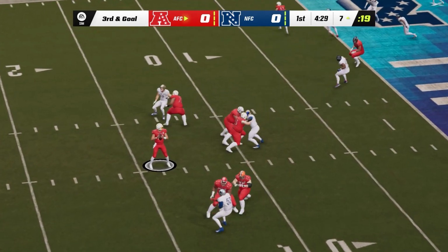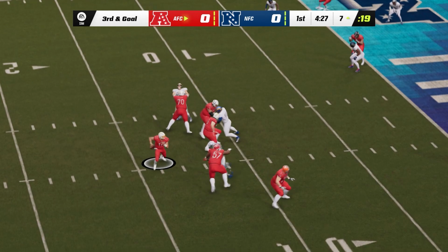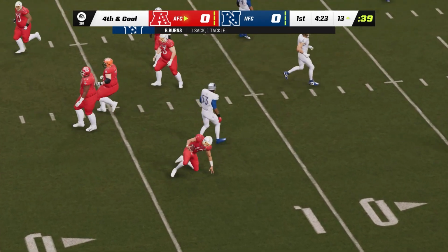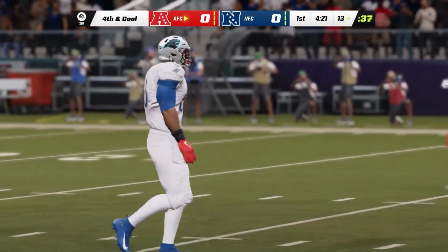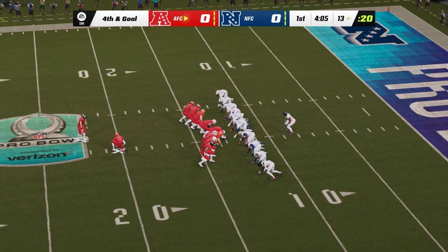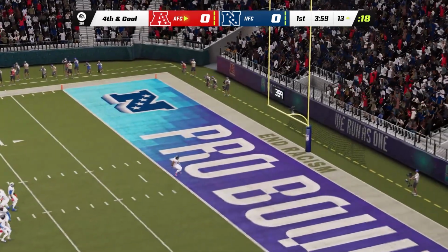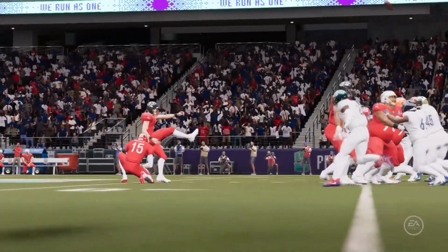Now it's Herbert. And he's going to go down, sacked back at the 13-yard line. Brian Burns flying in there and just chipping. Tucker's kick is good, and the AFC on the board first. It's 3-0.